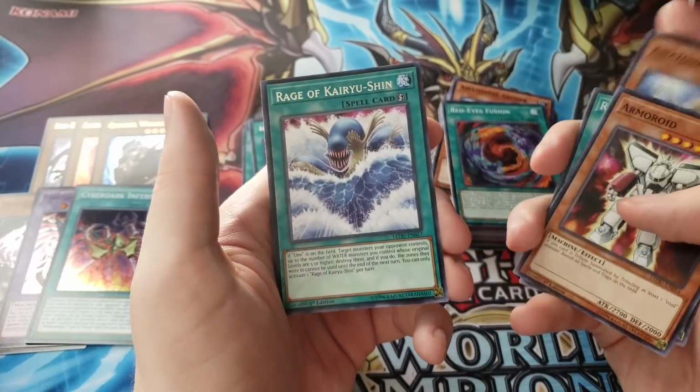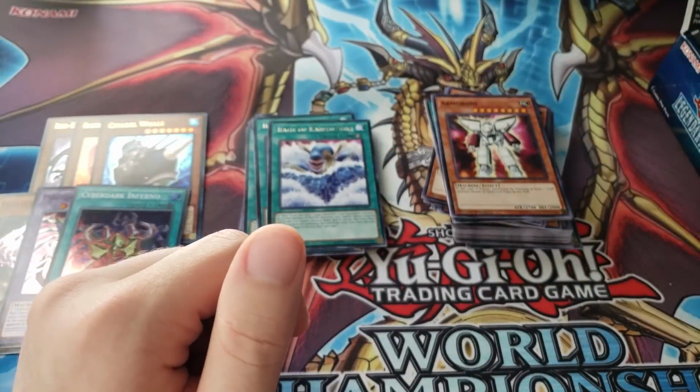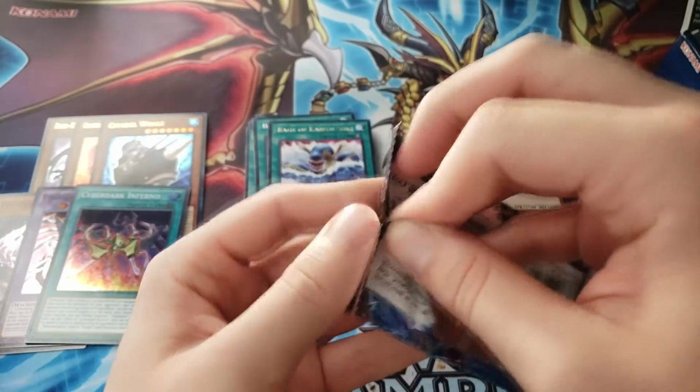Legendary Fisherman. Rage of that guy. That old, I think it's level 5, 1800 attack water monster, from way back in the day.